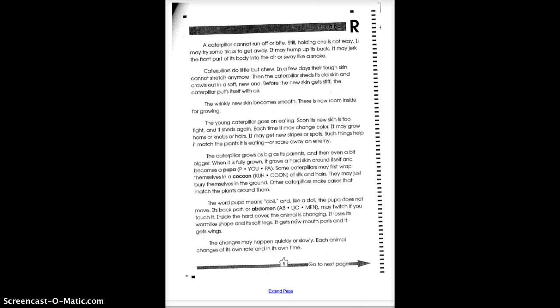Caterpillars do little but chew. In a few days, their rough skin cannot stretch any more. Then, the caterpillar sheds its old skin and crawls out in a soft new one. Before the new skin gets stiff, the caterpillar pushes itself with air. The wrinkly new skin becomes smooth. There is now room inside for growing.